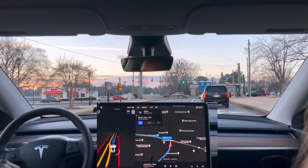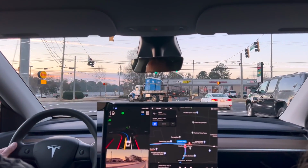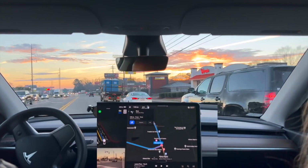Okay, so now it gets over. So it was being very obedient to the law, but that's one of those situations where it sort of fills up both lanes of traffic. Oh wow, what a pretty sunrise this morning. All right. Ooh, gosh. Okay.